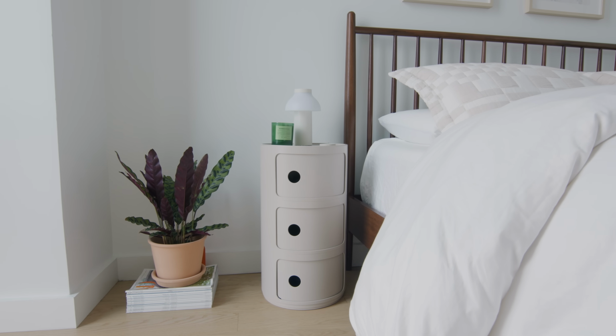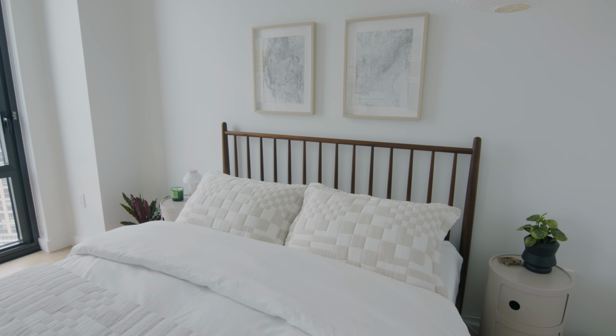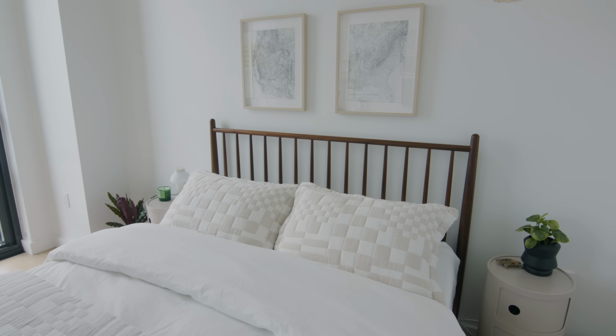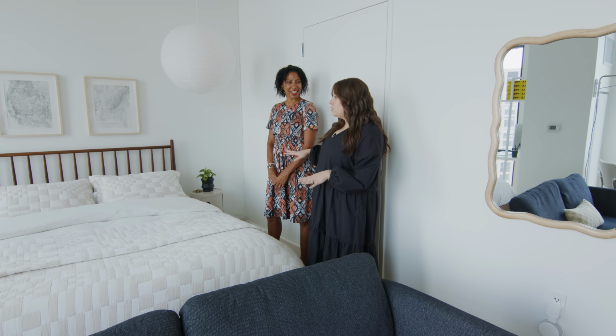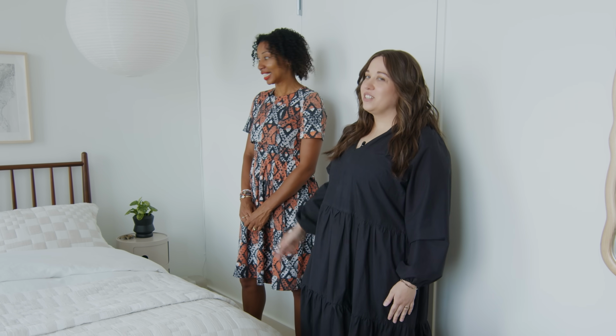So then you each have your end tables, which are really cute. I'm not gonna butcher how to say the actual piece, but it's made by Cartel. I love that we can store things in there. Our last nightstands didn't have any storage. This has been a game changer, having even just a little bit of storage. Yes. Yeah. Love it.